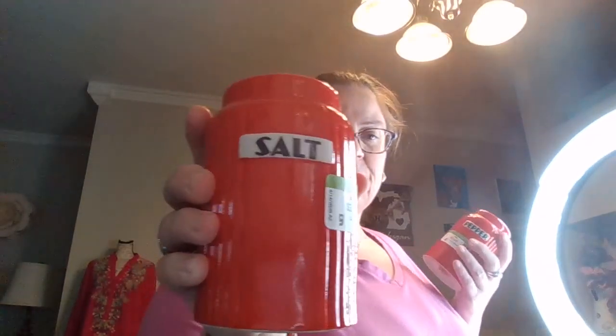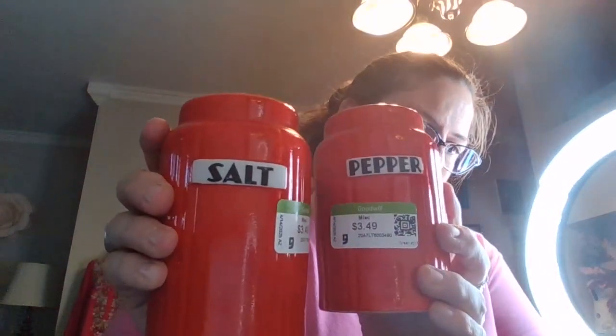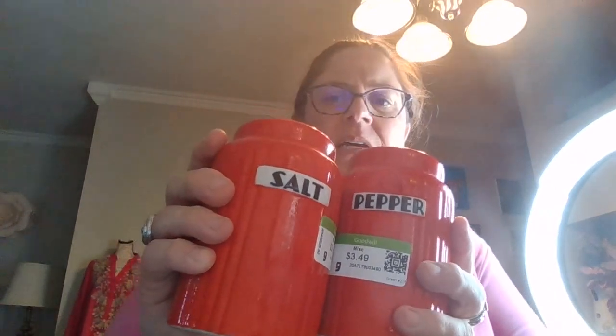Hold on, kiddo. They had a whole set of these. I can't remember the name of the brand, but they're older. The cork's on the inside of that one. Salt and pepper. Of course, they don't price them together. Why would they? But they had the canisters. They had everything. I just love the color on these. Thought they were really pretty. So I got those.